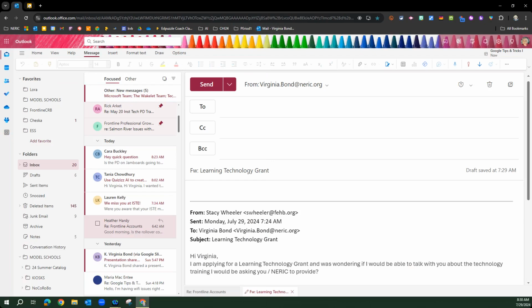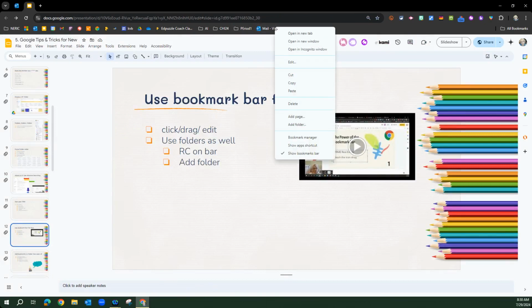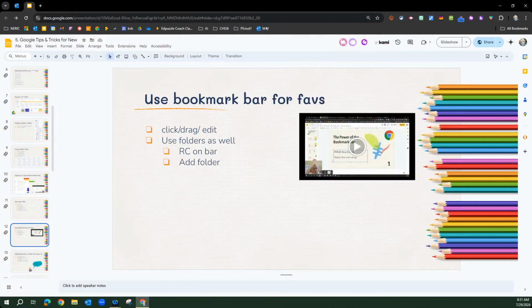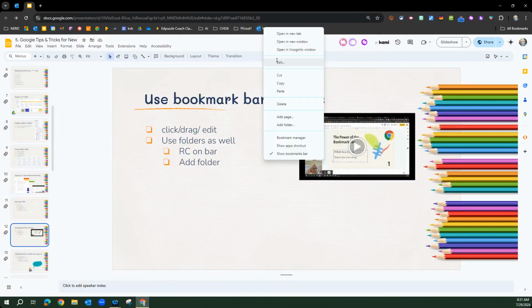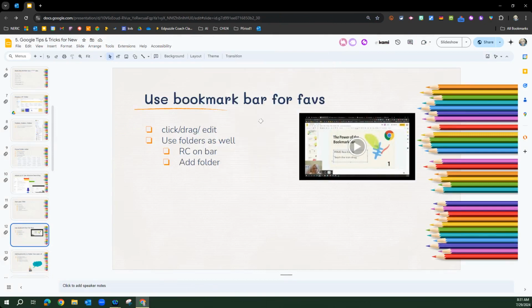So a couple other things that I like to do about this, I can also right click on a bookmark, click edit, and take the whole name down. I could just call it mail, right? So now it says mail. Or I could edit it all the way down to just the icon by taking out the name and clicking save. So think about those things that you use all the time in your regular day. This is, again, why I said, hey, learn your icons because it'll help a lot.